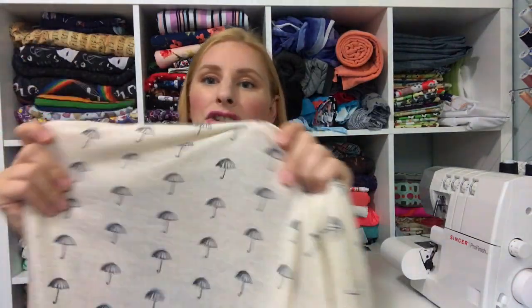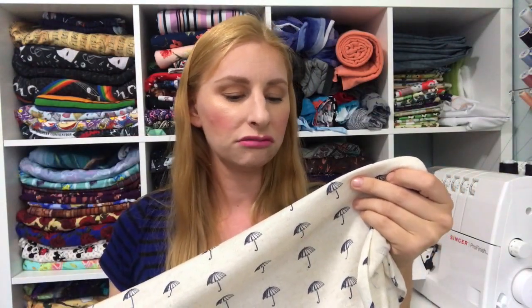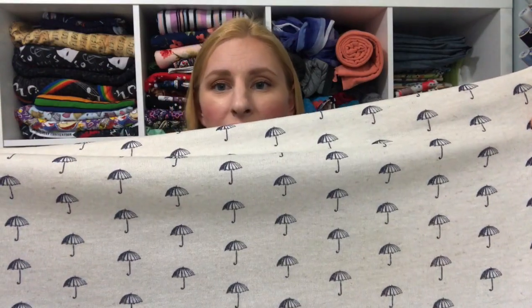Let me open it up here because we're gonna be washing them anyways. There is not much stretch on it. There's a little bit, so it'll be fairly good for some sort of a top or maybe a sweater with this one again. It's a nice neutral color with those blue, kind of bluish, blackish umbrellas on there, and yeah, I thought it was really pretty.